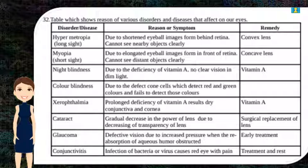Disorder: myopia, short sight. Reason: due to elongated eyeball, images formed in front of retina. Cannot see distant objects clearly. Remedy: concave lens. Disorder: night blindness. Reason: due to the deficiency of vitamin A. No clear vision in dim light. Remedy: vitamin A.